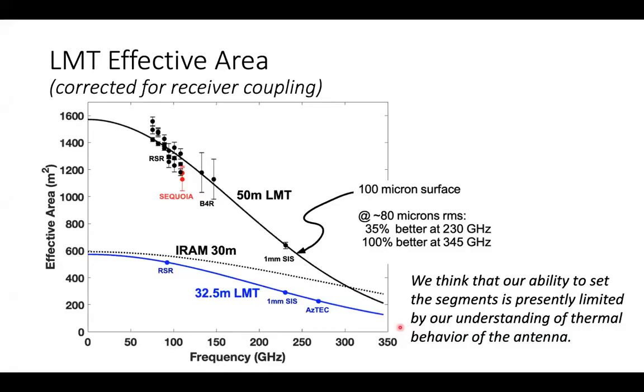So here are some measurements of the effective area of the surface.